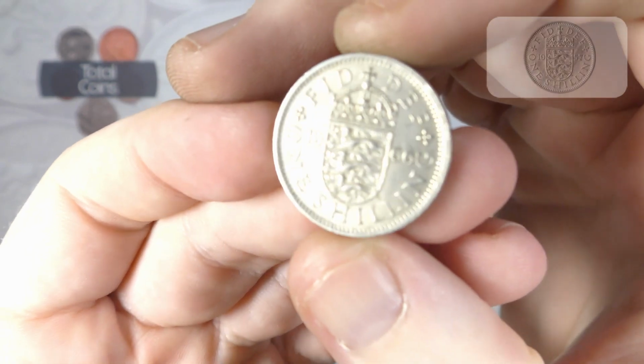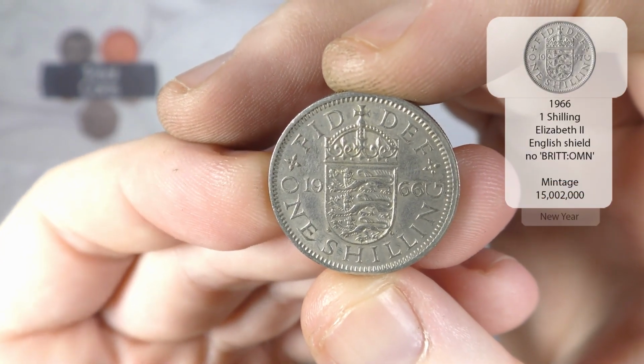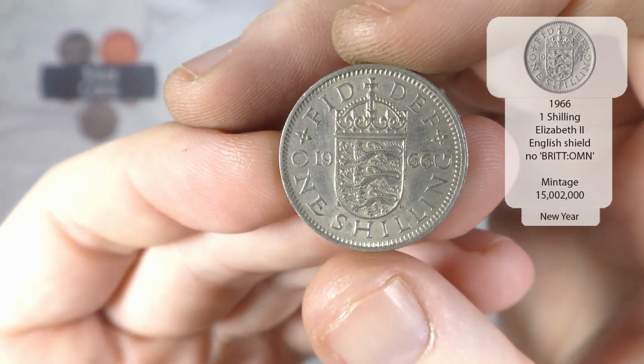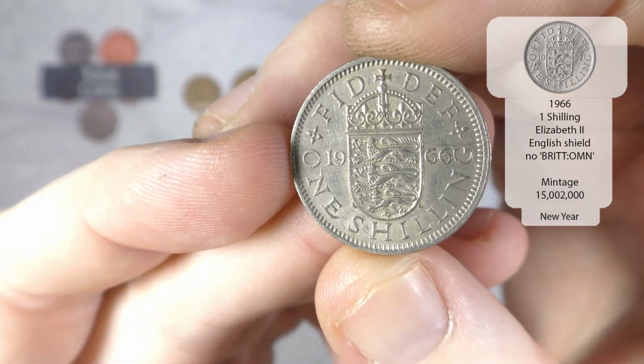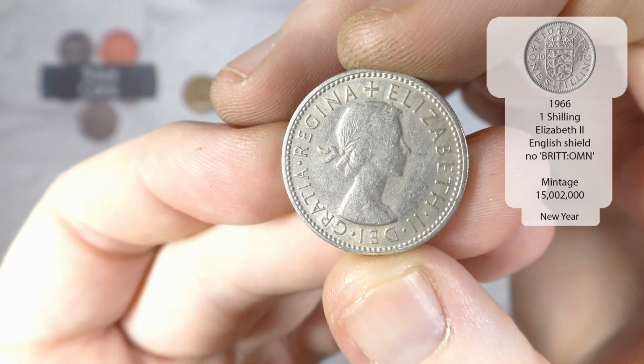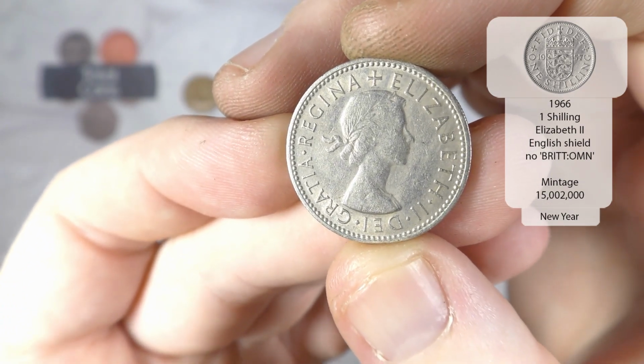And we've got another 1 shilling, this time from 1966, and this one again is the English shilling. And once again it is Elizabeth II.